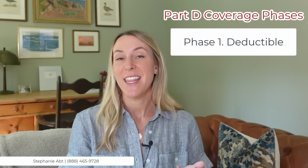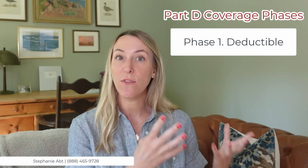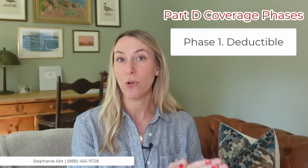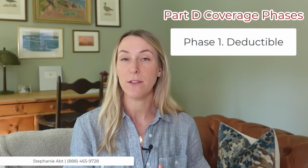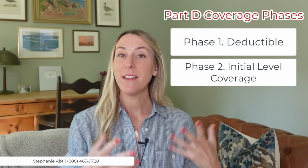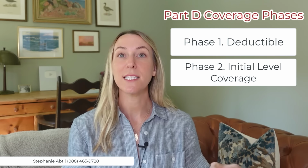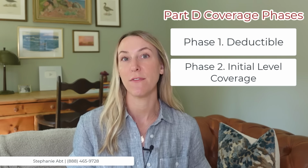You have a deductible phase of coverage first. That is the phase of coverage in which you are paying generally the full negotiated price of your prescriptions until you've met that deductible amount. Now in 2024, that deductible amount is $545. And then once you've met it, you reach initial level coverage. In this phase, you're paying a smaller co-payment or co-insurance amount for your covered drugs.